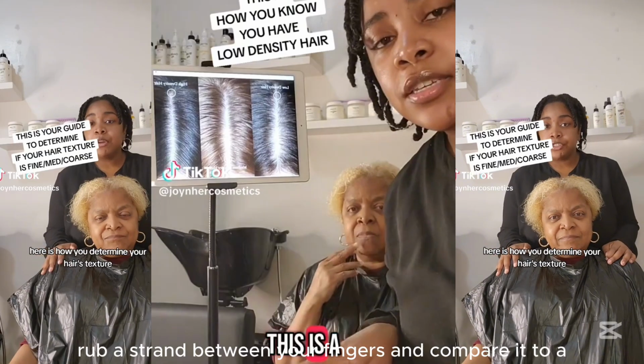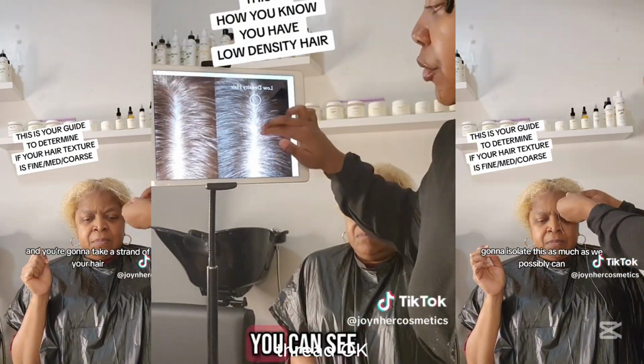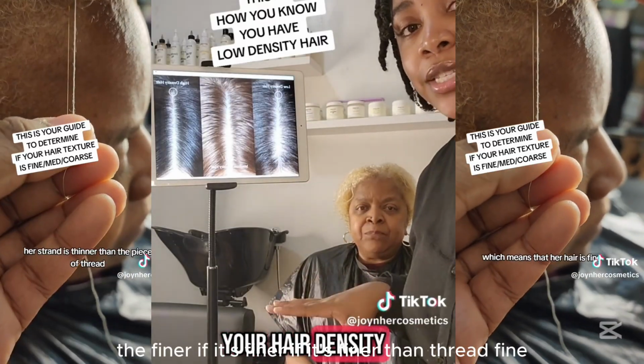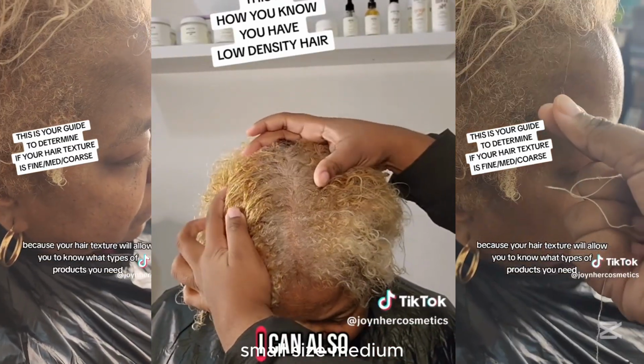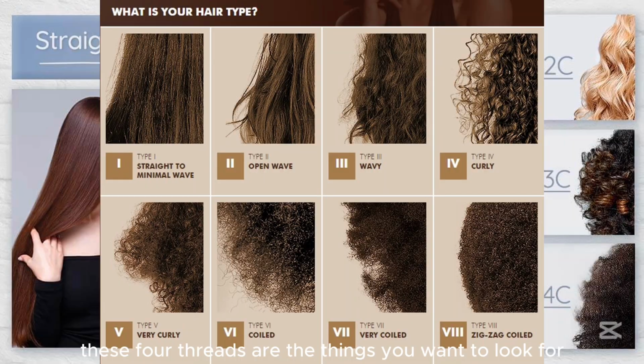And the last thing we want to look at is the strand thickness. Rub a strand between your fingers and compare it to a thread. It doesn't matter what kind of thread. If it's finer than thread, fine; similar size, medium; thicker, coarse. These 4 things are what you want to look for and have as your personal blueprint to enable you to determine what kind of protective styles you will be gunning for.